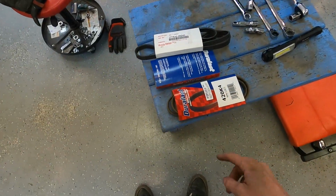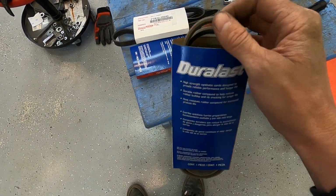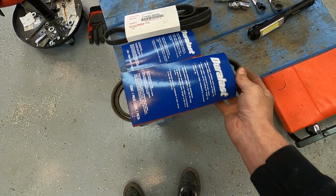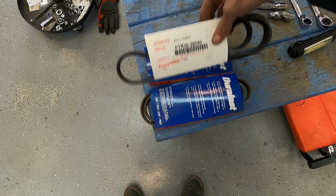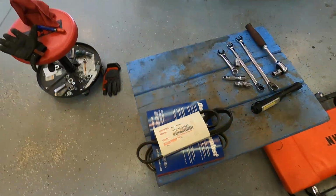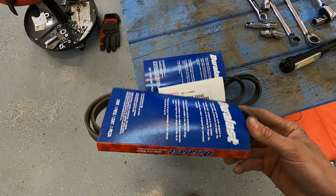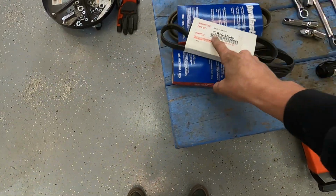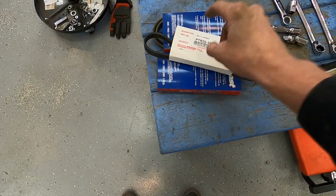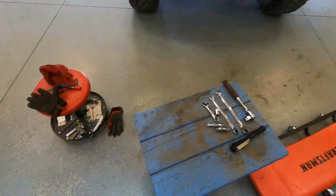All right, so since these old belts aren't really bad, they're just old, and I don't know when the last time they were replaced, I just did them anyway. So I'm going to throw them in my box in the back of the 4Runner. Yes, I bought Duralast belts. They're by Dayco. They're made in the US. That is a genuine Toyota belt, also made by Dayco. So don't want to hear it.